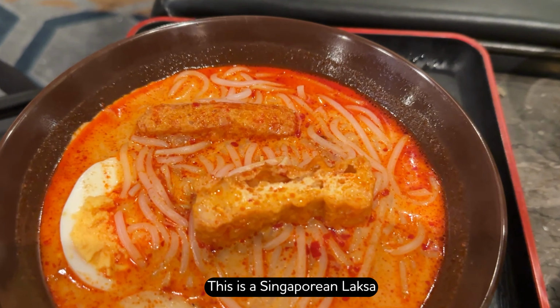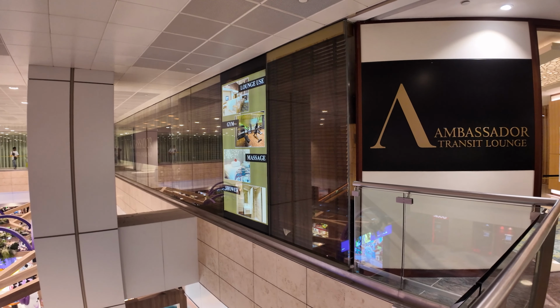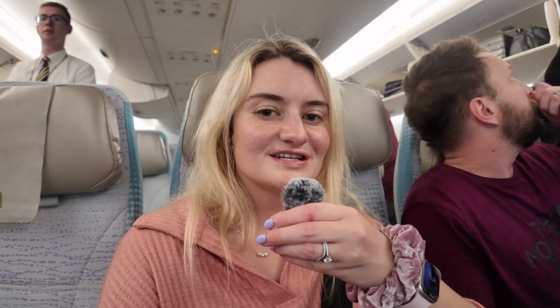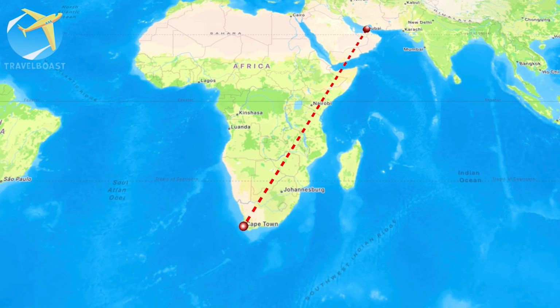This is a Singaporean laksa. I wanted to try it in Malaysia and then ran out of time. It is really good. This lounge even has an ambassador lounge. That's so cool. After our whole airport day, we have about 24 hours of flying now. Where are we? I forgot. We are in Singapore. This morning we woke up in Malaysia. Now we're in Singapore. We're on our way to Dubai, then to Cape Town. It has been a wild ride.